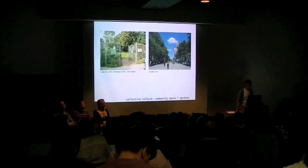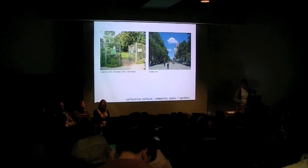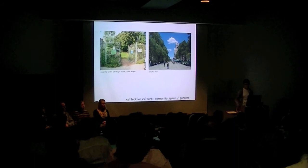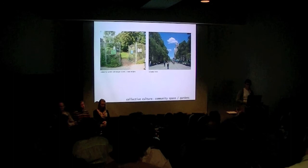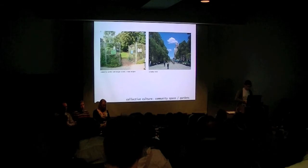Now, the openness of these community gardens isn't the same as the openness of a public park like Columbus Park. Most of the community gardens are fenced for reasons of social control to protect the small farms of the inhabitants that produce their vegetables in the garden. So it's quite logical.